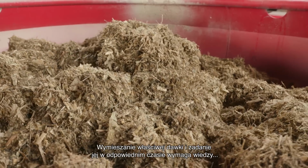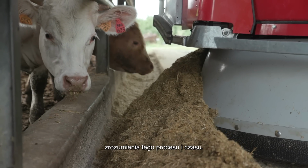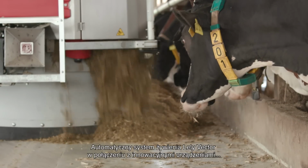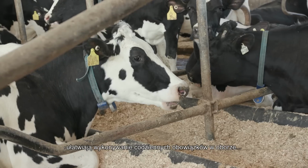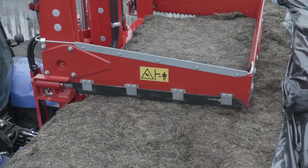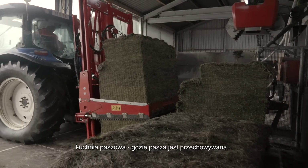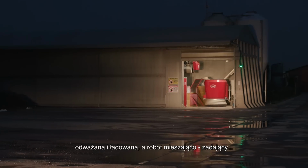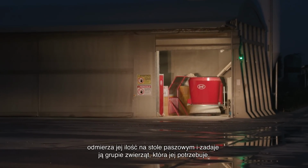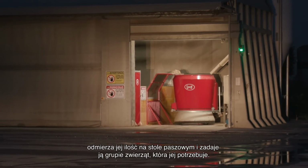Mixing the right rations in the right quantities and feeding them at the right moment requires knowledge, understanding, and time. The Lely Vector automatic feeding system takes over the day-to-day feeding of the herd, ensuring the utmost efficiency while improving animal health. The system consists of two main parts: the feed kitchen, where the feed is stored, selected, and loaded, and the mixing and feeding robot that mixes the feed, pushes the feed, measures the average feed height per animal group, and feeds the animals when and where needed.